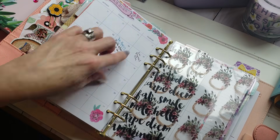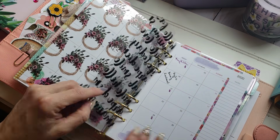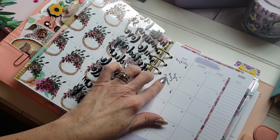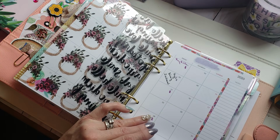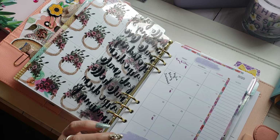There's my May calendar. Did a little bit of decorating, not a ton. I'll basically write down appointments and bills. On the 8th of this month, I will be a new grandma because my stepdaughter, Kylie, is being induced with her first baby. And we've been praying a lot for her and her husband.